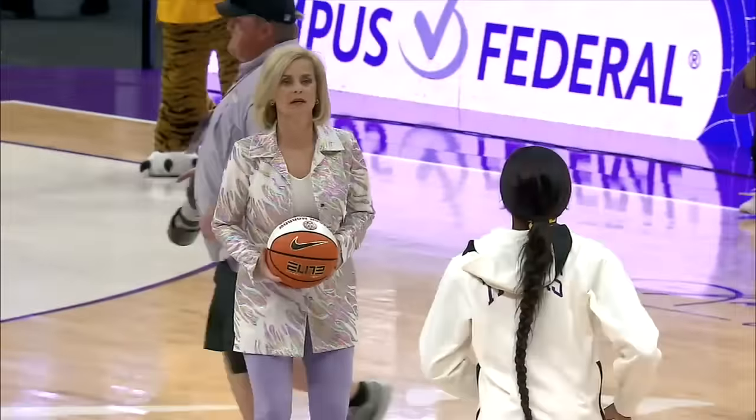Strong second half for the number 9 team in the country, the number 2 team in the SEC. They outscored Kentucky 27-18 in the third quarter. They've outscored them 17-11 here in the fourth. And it's a senior day celebration at the PMAC. Reese and Van Lith contributing to a 77-56 win. 8 wins in a row for LSU as we head to the postseason.